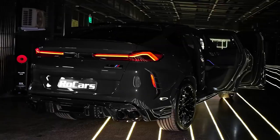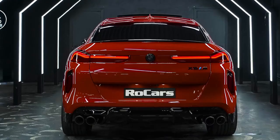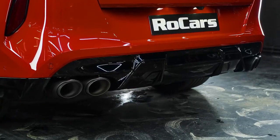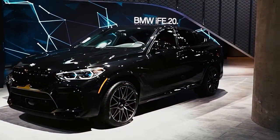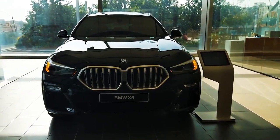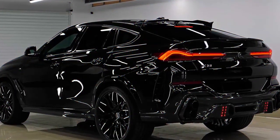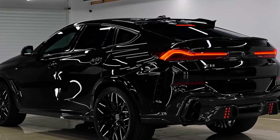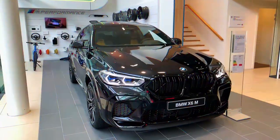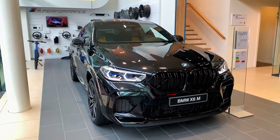Under the hood of the BMW X6M hides a 4.4-liter 8-cylinder gasoline engine with a V-shaped architecture, two twin-scroll turbochargers, direct fuel injection, lightweight pistons, and phase shifters on the intake and exhaust, available in two variants of boost. By default it generates 600 horsepower and 750 Nm of torque, in competition version 625 horsepower and 750 Nm.